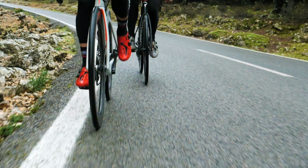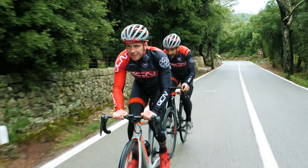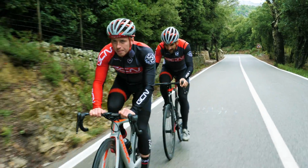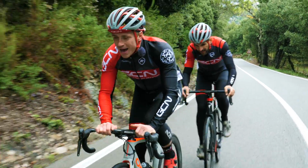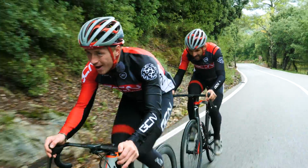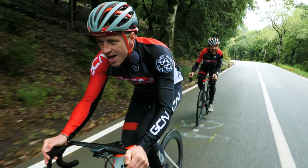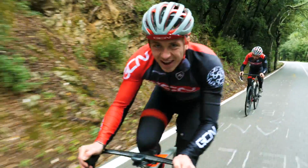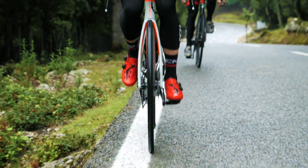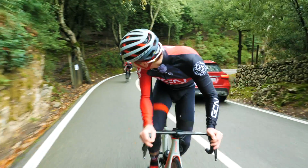So what you can do is attack nice and sharp, get away from them, put a gap into them, but something way better: turning the screw. Turn that screw faster and faster until suddenly, poof, and they're gone. You've dispatched the wheel sucker and you're off. See ya!